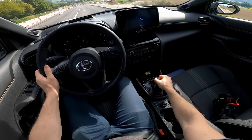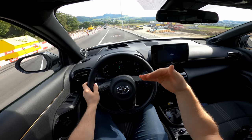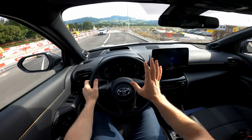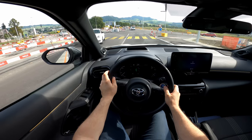This is the normal mode. If I go in B mode, guys, right now, you accelerate. When you take your foot off the accelerator, the car will regenerate. It's kind of a brake, but a slow brake. So for example, now I take the foot off and the car will somehow brake and regenerate the energy back.